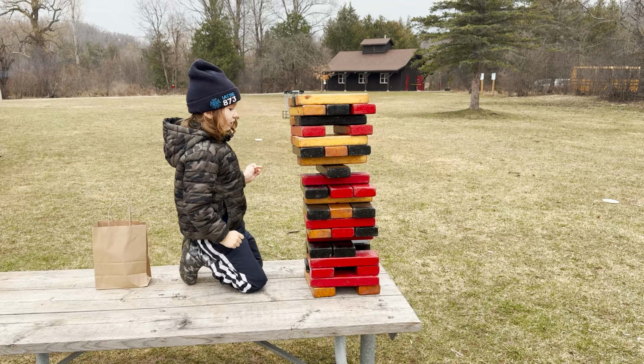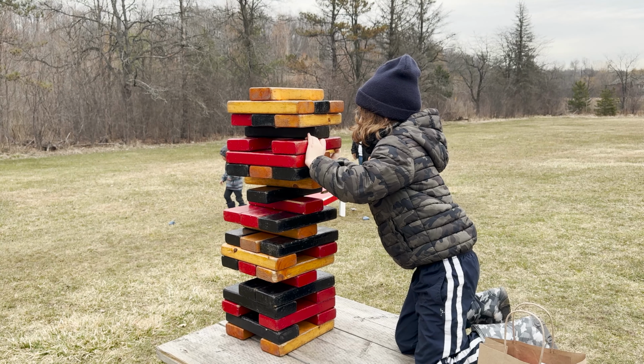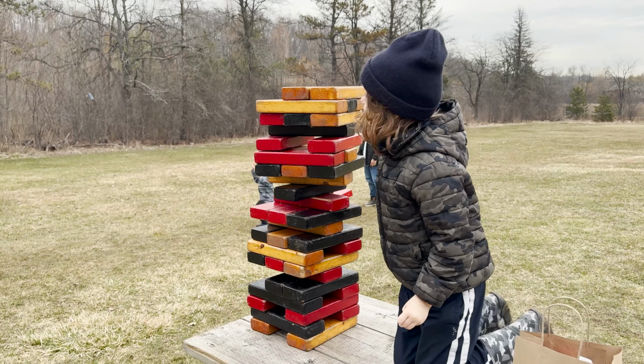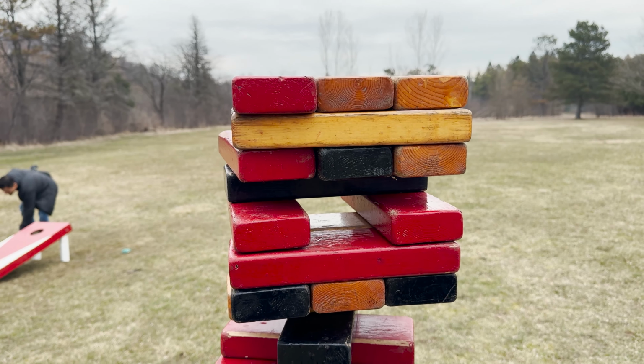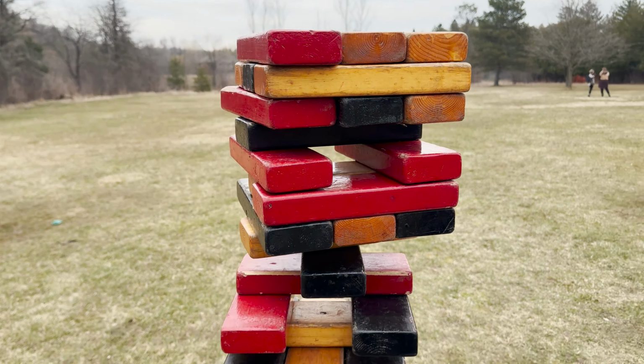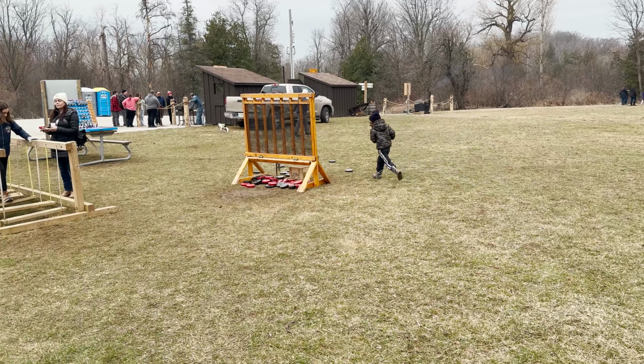Uh-oh, it's actually going to fall. Should I do it? Okay, here we go. No, it's going to fall. But if we take this piece out, maybe it won't. Oh, I got it. Your turn, Jack. I can't believe you did it. How did you do that? We actually finished it playing this. Oh, we didn't finish.